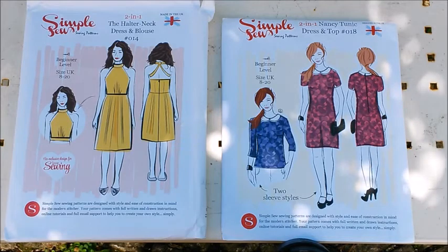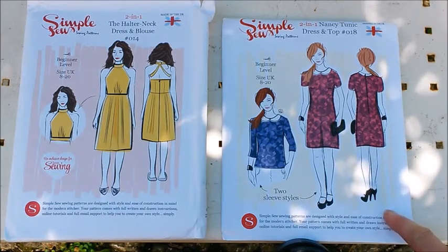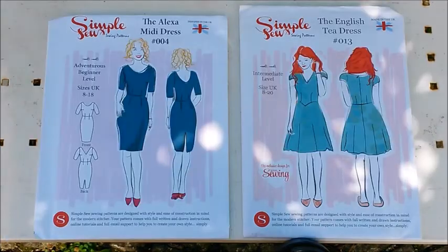So the Simple Sew 014 here. On a few of my earlier vlogging videos, I've made this outfit, but I wanted to just make the top, and it was an absolute disaster. It just did not hang right, and I haven't gone back to it. I'd like to, but with the issues I had and the way it turned out, it's not exactly a happy pattern, so I didn't really enjoy it. On the other, Simple Sew 018, I like the cute little top there with the Peter Pan collar. Again, another basic staple to have in the closet.